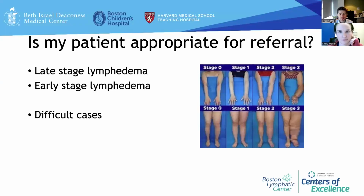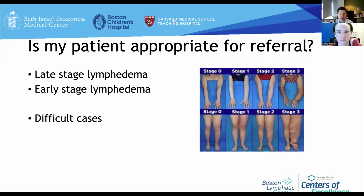If anyone has any, you can put them in the chat or the question and answer section of the Zoom, or you can raise your hand and I should be able to unmute you if you want to come on and either give any of your experiences with patients post-operatively or concerns you have or questions about referring or timing or different situations. We're happy to try to address those.